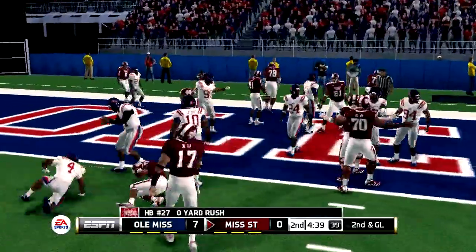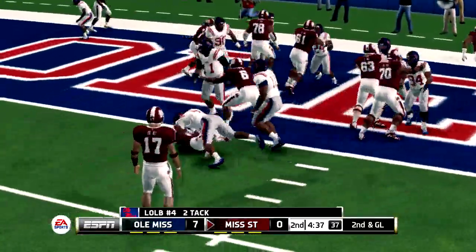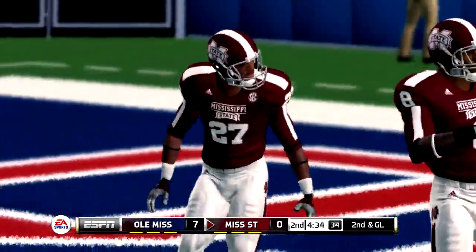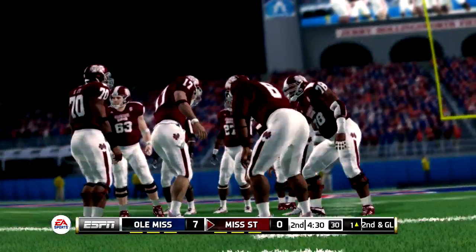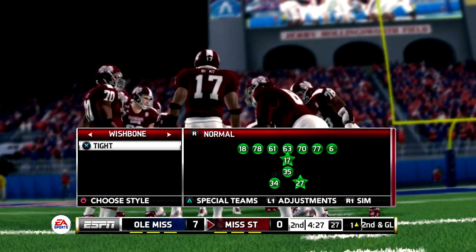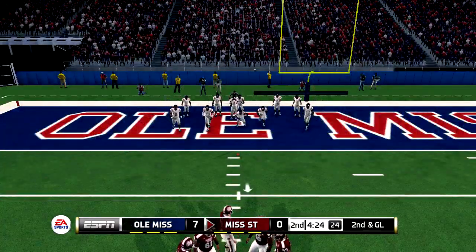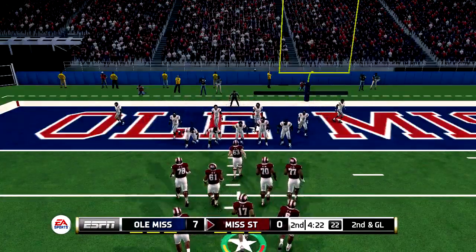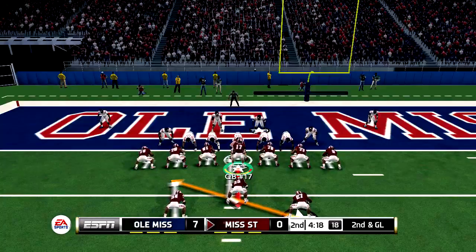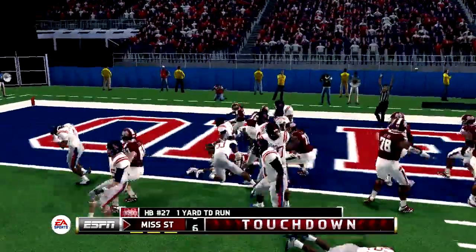Taken down just outside the goal line. Maybe a yard on the run by the tailback. That brings up second and goal. And this is the 13th play of this drive. Everybody bunched up tight defensively. Touchdown, Mississippi State.